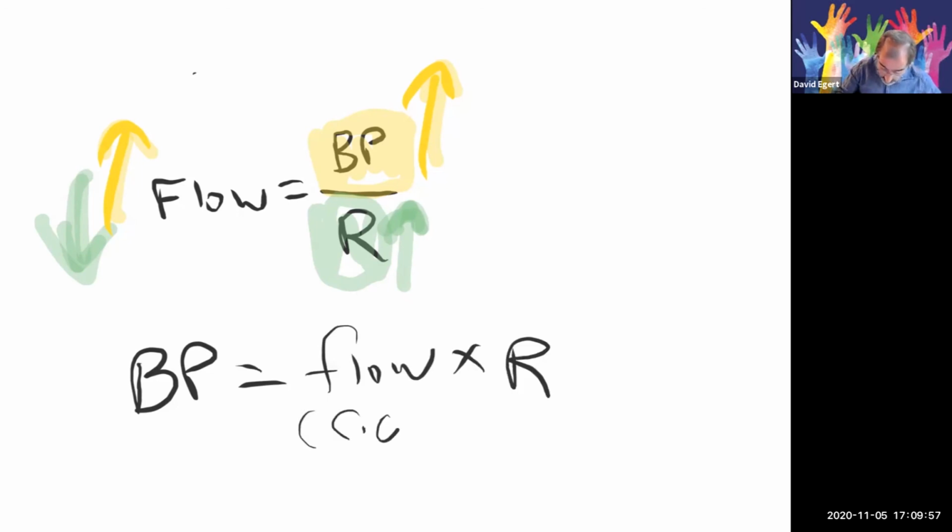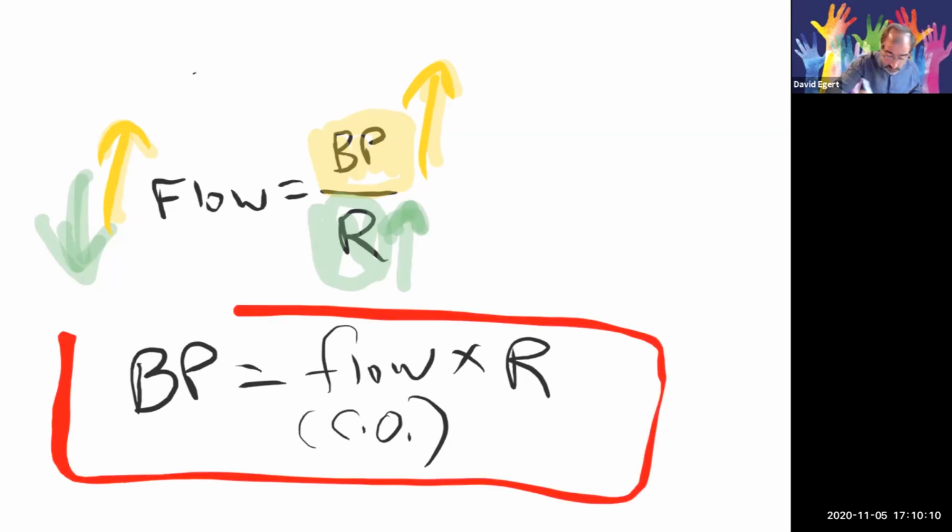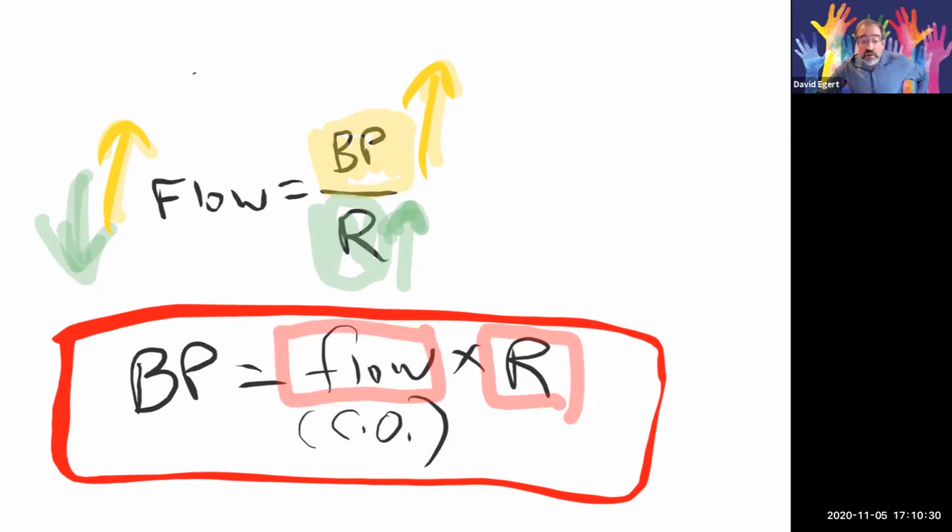Again, flow, when we're talking about the big picture, will be cardiac output. This equation is essential for all our discussions of control of your blood pressure. We are going to see all the ways that your body has to control your blood pressure depend mainly on these two things. There's going to be one other important thing we're going to get into as well. But resistance and flow.